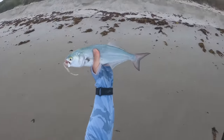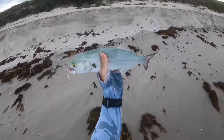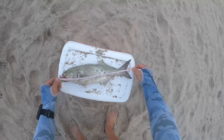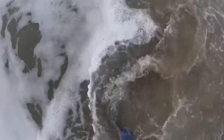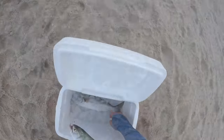All right, if this guy measures, we'll keep him. Got him a little disfigured there. Hopefully he makes 12. We'll put him back if he doesn't. All right, let's see. Oh yeah, he's gonna make it. He's almost as big as that last one, so we'll keep him too. Heck yeah, my friends. Let's go bleed him out. Man, it is rocking out here. Bluefish number 2.